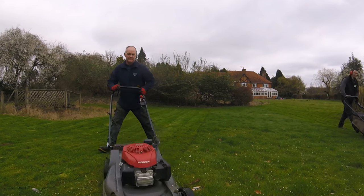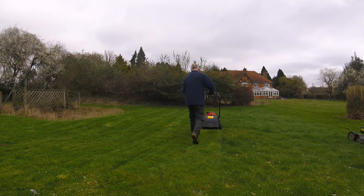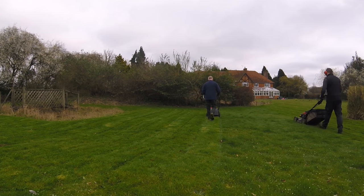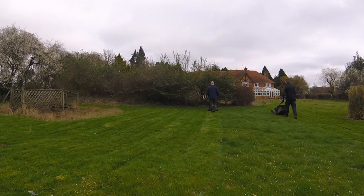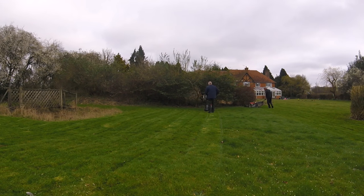Apart from that, everywhere else is fairly straightforward. Just a lot of moss this time of year. Also where the mole's been in, made a lot of divots everywhere. Got to be careful, watching all the time for any rocks popping out.